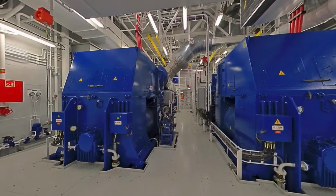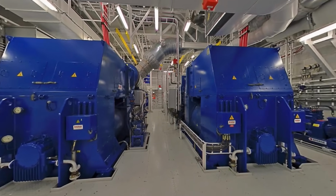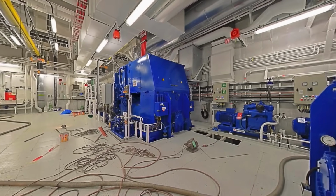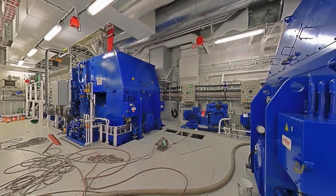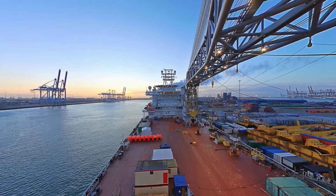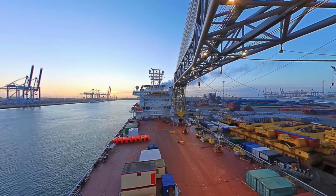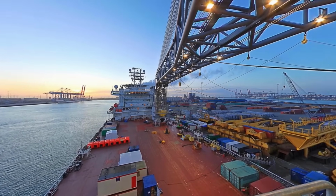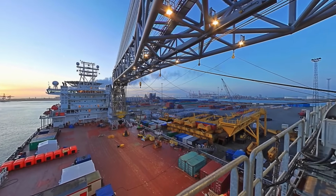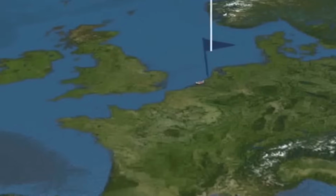This is the engine room, where the engines can push the ship up to 40 knots, as fast as many of the cruise ships that plow the seas today. The expansive deck has a capacity of 10 tons per square meter and covers an area of 3,500 square meters. At last, Oleg Strashnov was ready for operations.